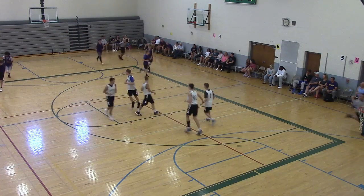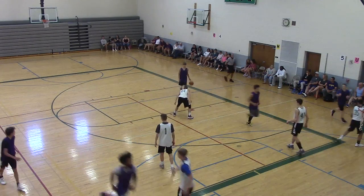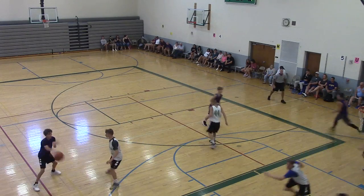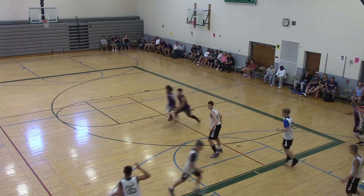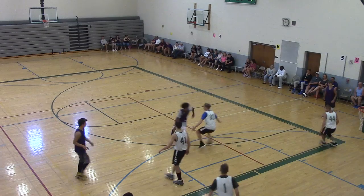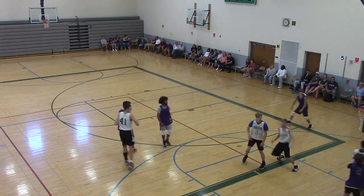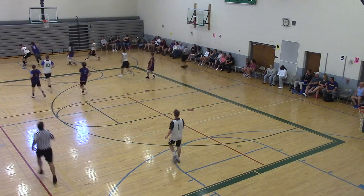Tip back by 10. That was great. I mean, he's inside a couple guys there. Pam mentioned, make sure as a lead, even if we know we're going to rotate, let's have the ball get to the front court and let our trail get to the front court before we initiate that rotation.